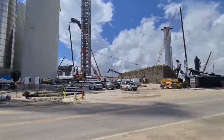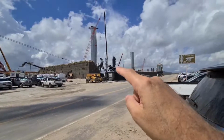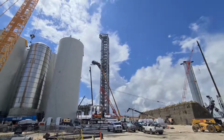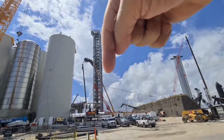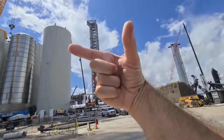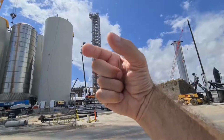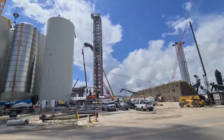As I was driving past, I spotted these, which are called the chopsticks. This is what is going to be bolted to the launch tower, and it's also the landing tower, because each part of the rocket, the booster and the Starship, will come down very slowly, and then the launch tower will reach out and grab onto the ship like this with the grid fins. Then it will place it onto the pad ready for relaunch.